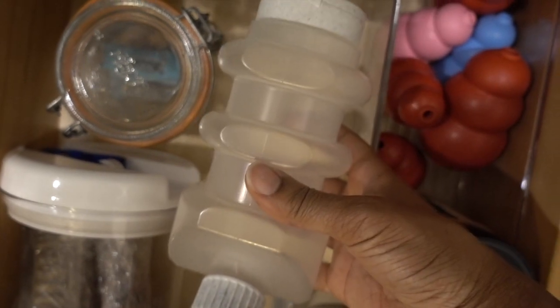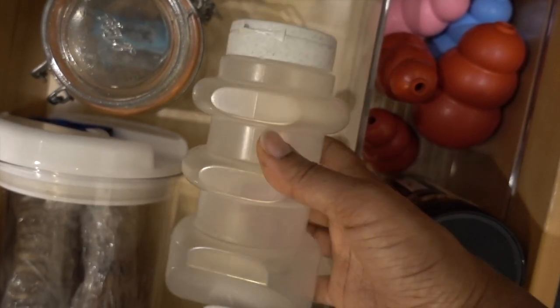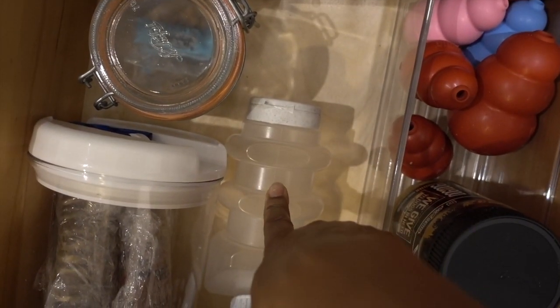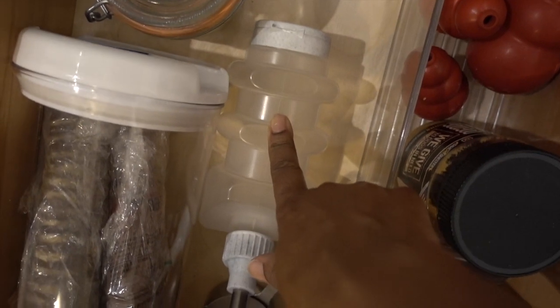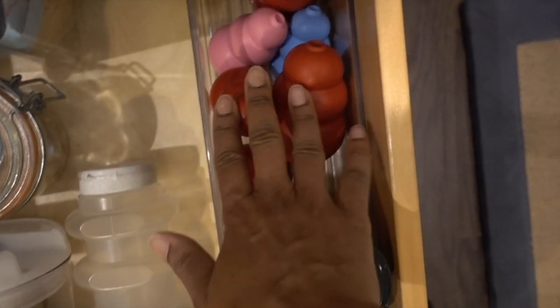He doesn't usually go for this, but just in case he's really, really thirsty, I put that on there and he can have that there, because he is crated when we leave the house because he just doesn't do well otherwise. When he's in the crate, he'll just go to sleep. He'll have his little Kong treat, and that's why the Kongs are here.